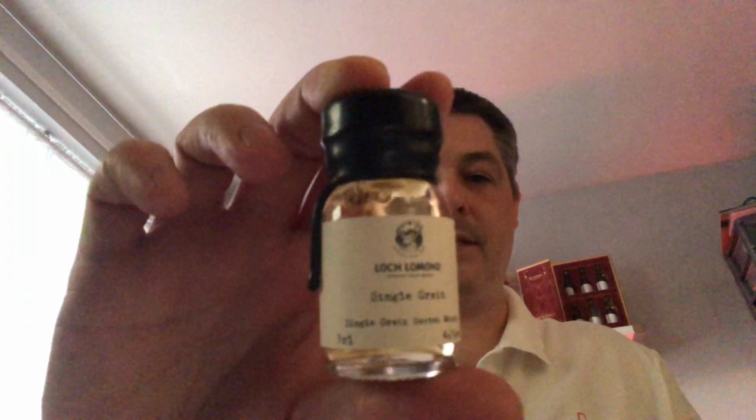My name is Mark and this is review number 62, and today I'm going to be reviewing another single grain whisky, because the Baines that I reviewed two reviews ago is still quite fresh in the head. So today it's going to be the Loch Lomond single grain. This is a miniature sample that I picked up from Masters of Malt.